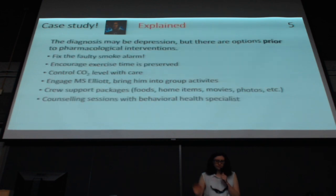So this is something that is definitely a very real occurrence. And the diagnosis could be something akin to depression, possibly mild, but there are options that can be taken before any sort of pharmacological interventions, because those potentially have a lot of side effects. So you want to make the environment as easy to live in as possible, and make sure that their exercise time is preserved, because that can release good endorphins and make them feel better. Control the CO2 levels so they're not feeling ill, and bring them into the group. So yeah, mental health is a big consideration in these space missions as well.